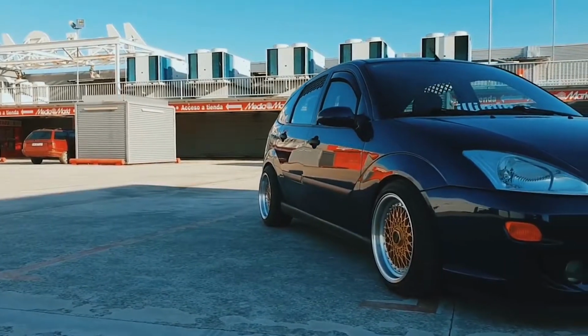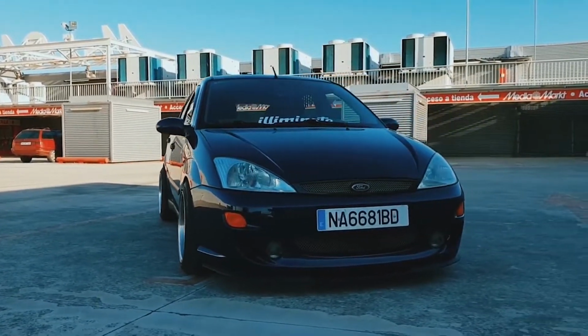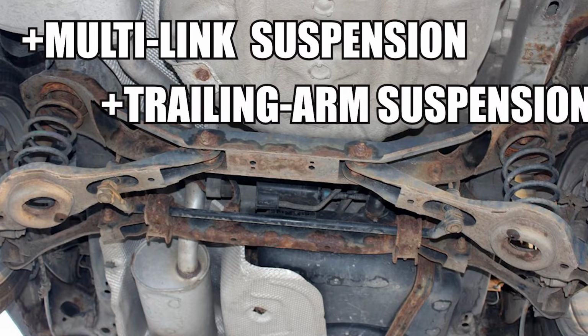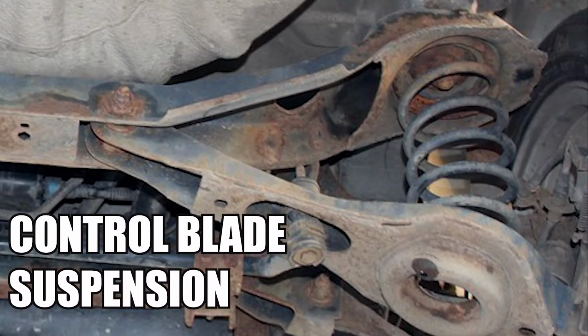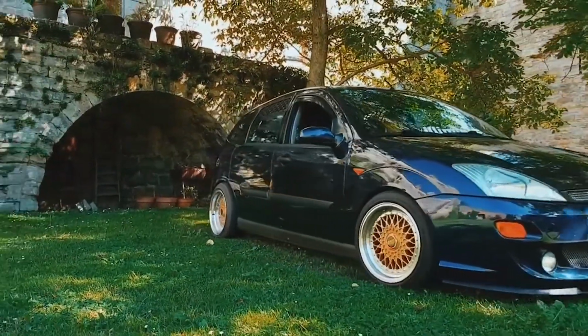The greatest advantage of this car is its ride comfort. It is very comfortable thanks to the combination of a multi-link rear suspension with the packaging of a simple trailing arm setup with a double wishbone unit. It is the very well-known class-leading control blade suspension. The suspension is really great, but it's not cheap to fix if something goes wrong.